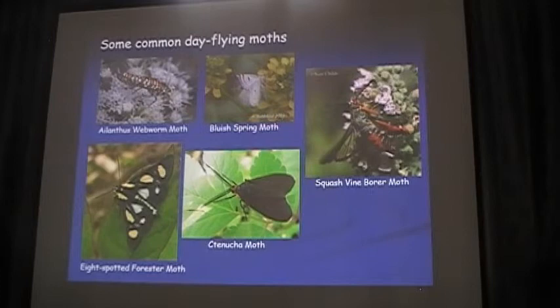I found an Ailanthus webworm, which feeds on Tree of Heaven, hence the name Ailanthus, which is the genus of Tree of Heaven. Bluish spring moth, which are little fluttery white things you see flying ahead of you on trails. Tachina moth, and forester moths. And there are other ones as well.